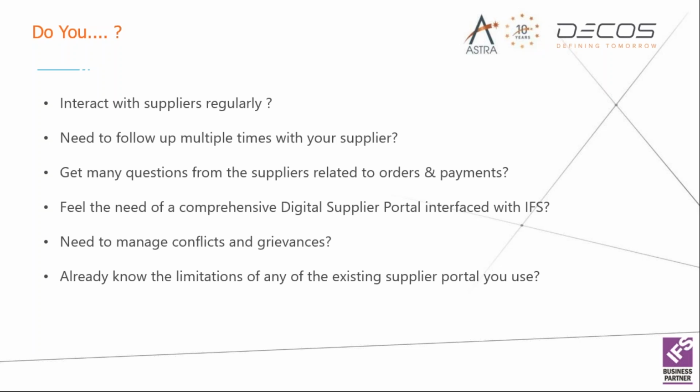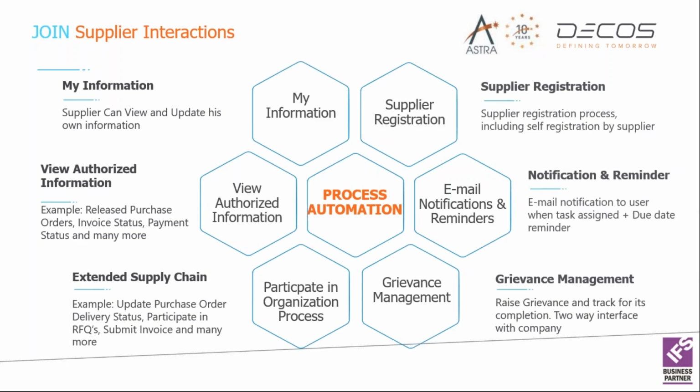And we assume that if you're using any existing supplier portal, you already know a lot of its limitations. Using this solution, we'll show how we have configured this and how far we are able to achieve good solutions to a lot of problems, making an ERP user's life easy.